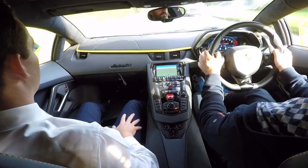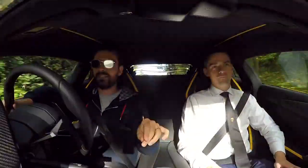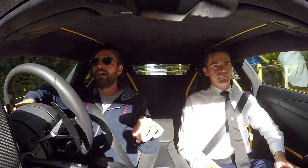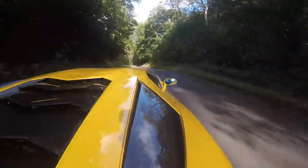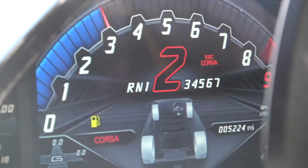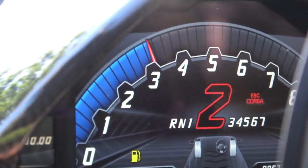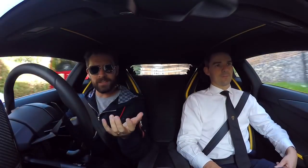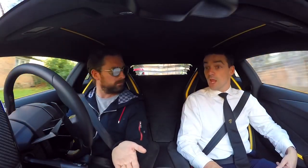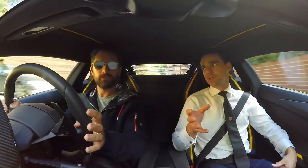Now, what I'm really interested in and happy to see is that we have the ability to independently control the dampers, the gear shift, with the addition of the Ego setting. Yeah, and powertrain as well. Which basically allows for you to have the more hardcore settings from gear shift, exhaust sound. Does it have any impact on traction? Traction, definitely, yeah. Well, between Sport and Corsa, Sport is more rear drive biased. Wow. Corsa is more four-wheel drive biased.